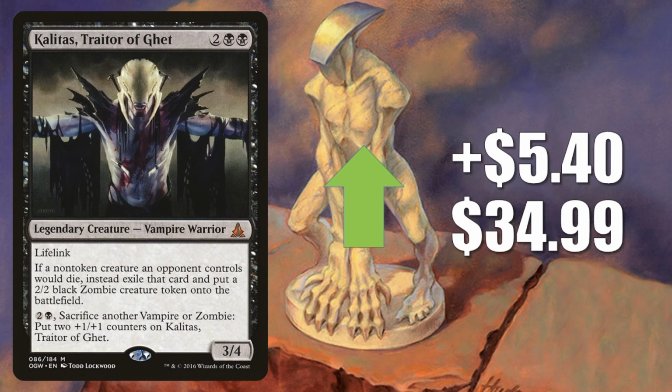Number 3, Kaya's Trader of Gets, up $5.40 to $34.99 for an 18% increase. This week, the card's being pushed mostly because of Pioneer. This is in Dimir Inverter sideboards, of course, a very popular deck right now. Also can be found in Mono Black Aggro, Mono Black Vampires. Sees a little Modern sideboard play though too.